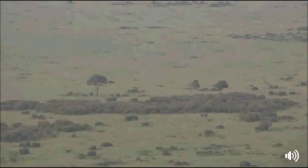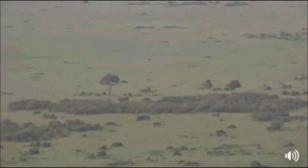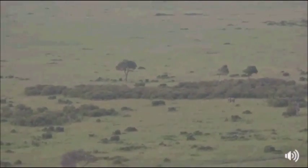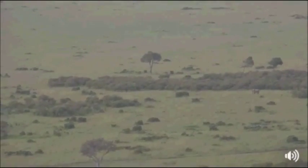Lynn, thank you for your comment saying that this looks like a Rembrandt painting. It's almost everywhere we look is just postcard material and painting. And so thanks for your comment there, Lynn. As we see probably a lone bull elephant just grazing there.